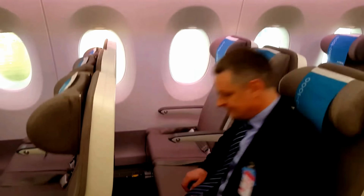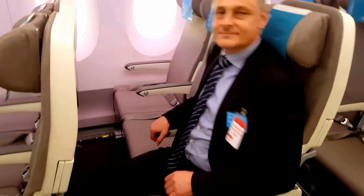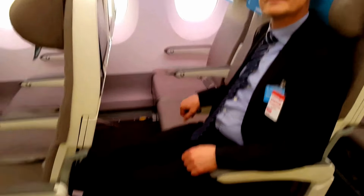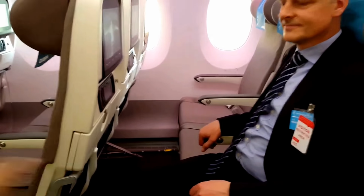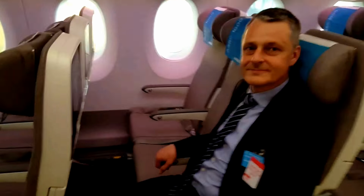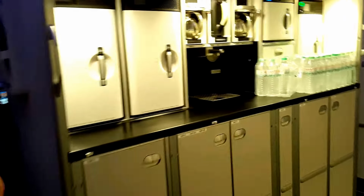Can you type for seat? This is the galley. We move to the front of the cabin.